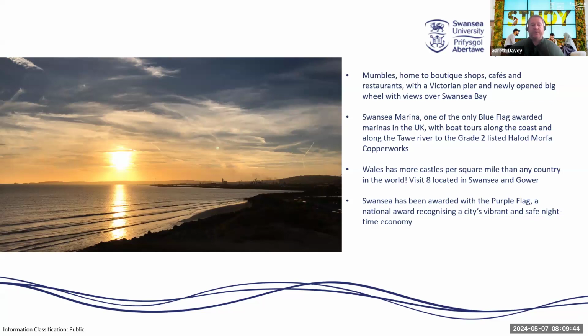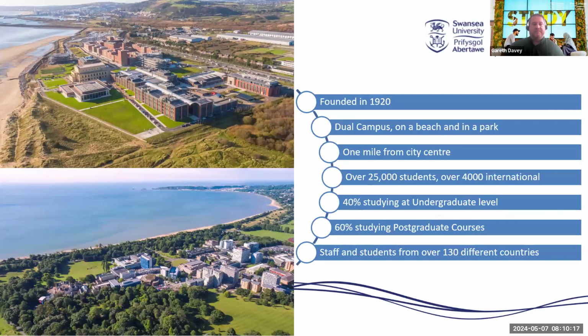Wales has more castles per square mile than any country in the world. And there are 8 located in Swansea and Gower. So if you've got any fans of castles, and I know people tend to think of Scotland for castles, but Wales really is the place to come to for that. And Swansea's been awarded with a purple flag, which is the national award recognising the city's vibrant and safe nighttime economy. So we have an area called Wine Street, which is filled with lots of coffee shops, bars and restaurants for students who enjoy their evening entertainment.